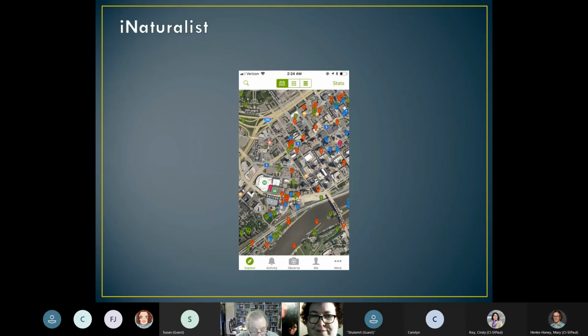I'm trying to remember the colors. I think blue might be birds. So it shows you all the plants, the birds, the mammals, the insects or arthropods, and things that people have seen. You can just click on, let's say there's a pin in Rice Park here.